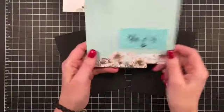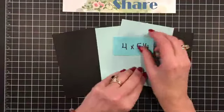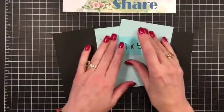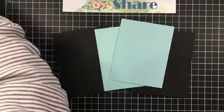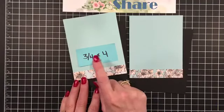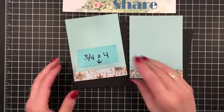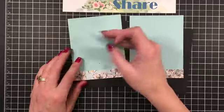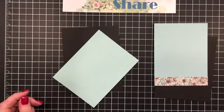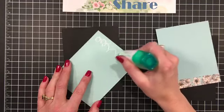These are cut at, what is it? Let me show you. I'll flip it over to the other side. These are cut at 4 by 5 1/4. 2 panels of Pool Party. And then on the other side, I just used a strip of Coordinating Designer Series paper at the bottom. These are 3/4 inches by 4 inches. I just put that at the very bottom to give it a little accent, so when you open up the card, there's something in there. And that way, if it's blank, you can choose to use it as a birthday card, or maybe like a bridal shower card or something like that.